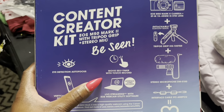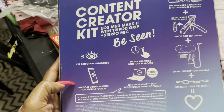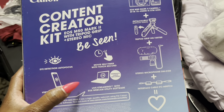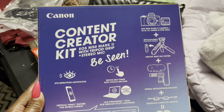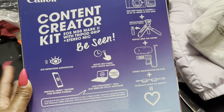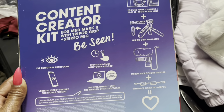It has the movie self timer, eye detection, vertical video feature for mobile, you know, for Instagram and TikTok and so forth. You can live stream from it right to Facebook. I mean, right to YouTube, which I want to do a live stream for you guys. I want to try and do one like twice a month. That is to start off with.